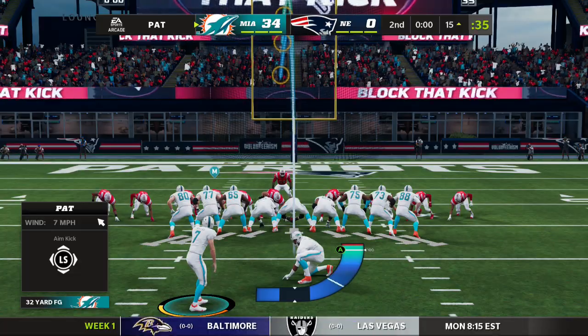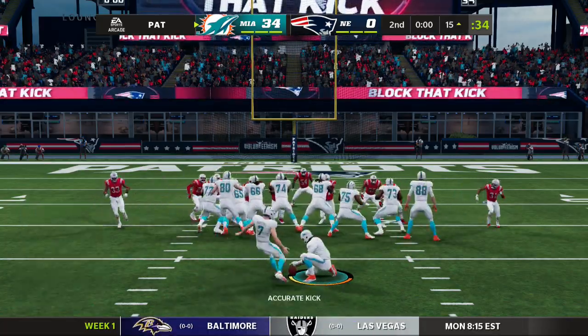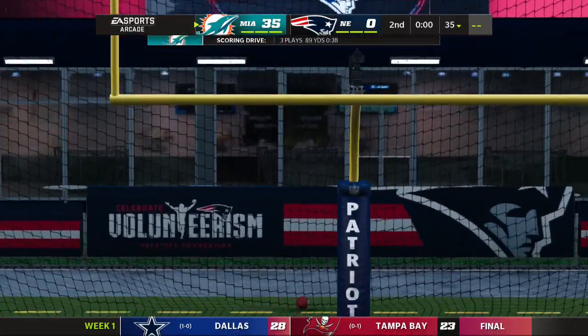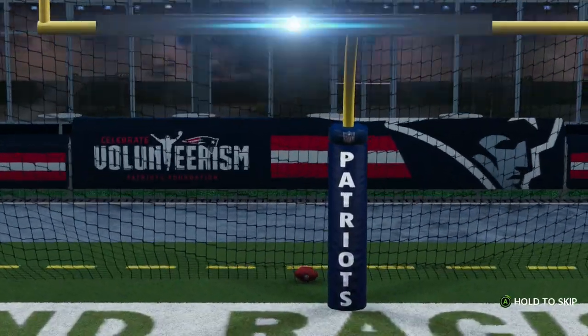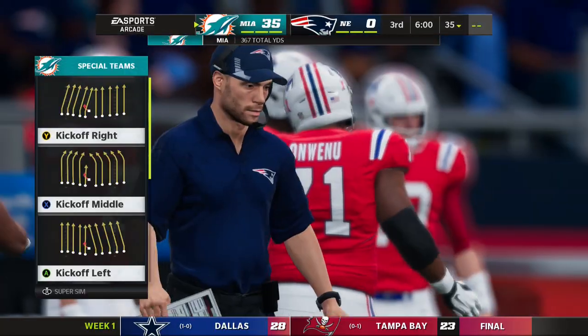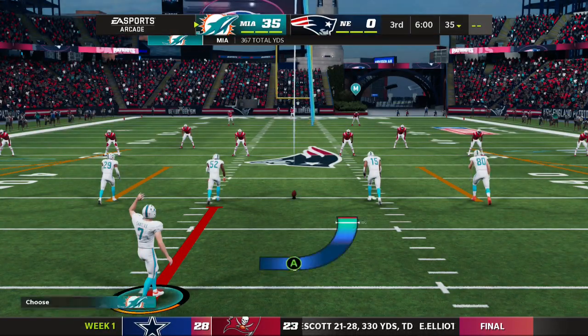What a way to finish. Tremendous way. That's momentum that they carry in with them. Can they convert it and bring it back out to start the third quarter? Extra point up and good by Sanders. And that makes this 35-0 now.